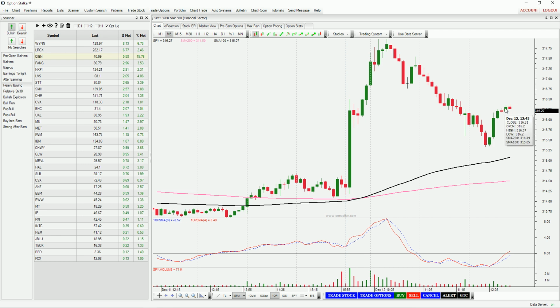So I'm not going to get long until we come down and form a higher low, get this 10P indicator to cross one more time here, then I would be interested somewhere around the middle of this long green bar. I think we can find support. That's the 315.75 level.